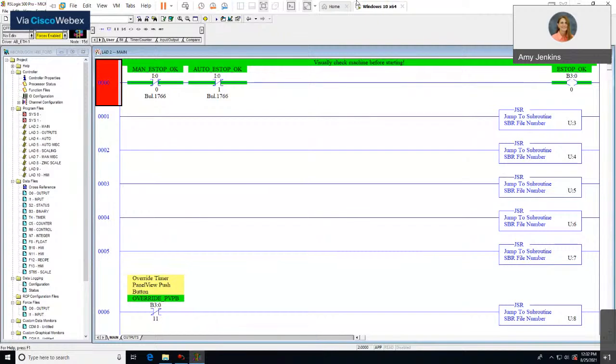So here I have a project that is for a MicroLogix 1400 processor. As you can see, I have several subroutines. Here's my main routine. So I have some inputs that are setting an internal bit. I have my JSR instructions to jump to the other routines.